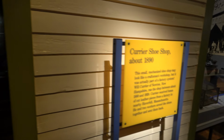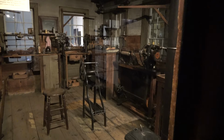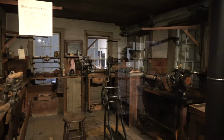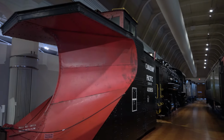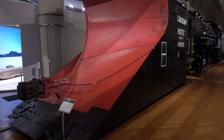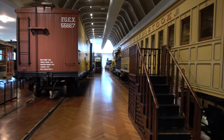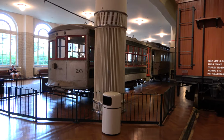This building here is a recreation of the shoe shop from 1890. There is a gallery showing off all sorts of locomotives as well, including this one with a giant snowplow. 1923. Yeah. It is quite the museum here.